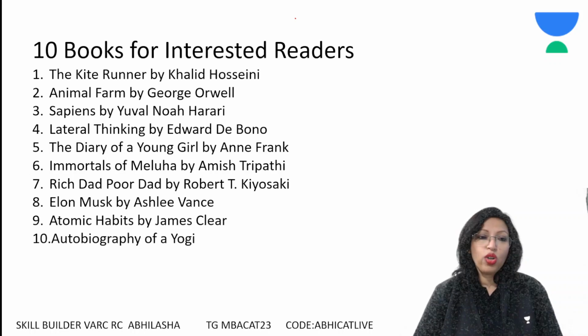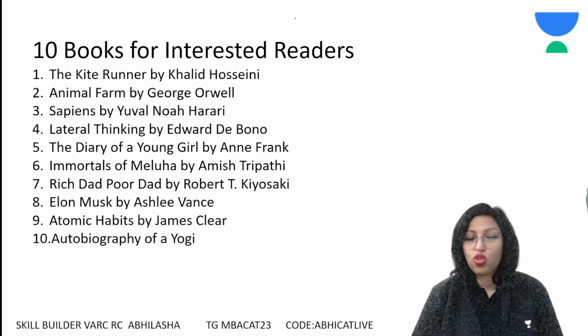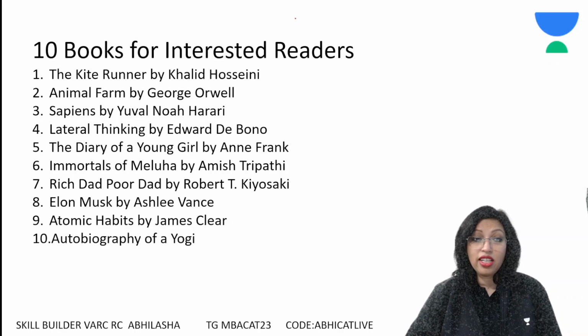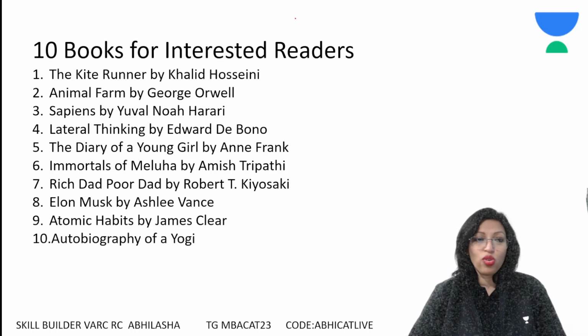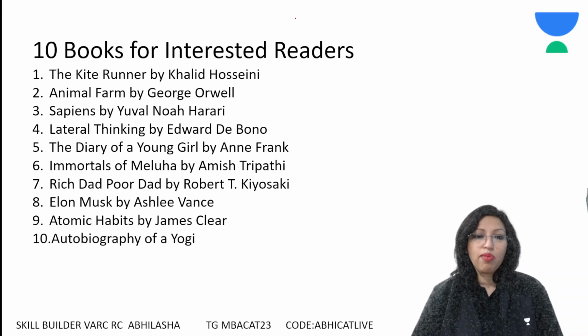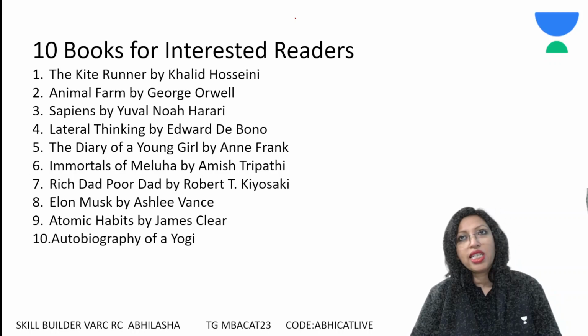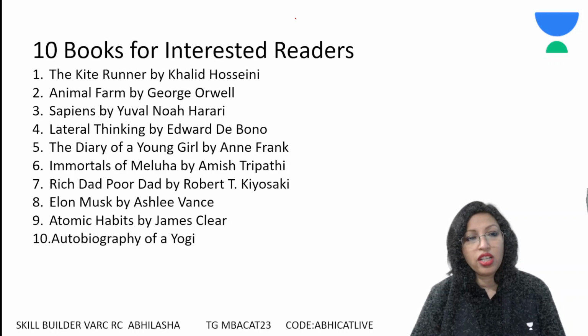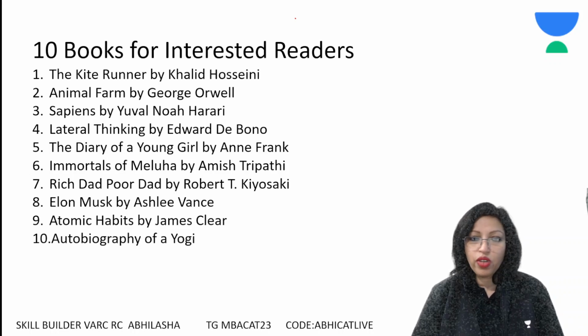So number 1, Kite Runner by Khaled Hosseini. Number 2, Animal Farm by my very favorite author George Orwell. There's another one by George Orwell, that's 1984, but I didn't want to list all of them here, so I will put in a different list. Number 3, Sapiens by Yuval Noah Harari. Now, Sapiens is a very interesting take on human evolution, so that's wonderful. Then Lateral Thinking by Edward de Bono, very interesting.